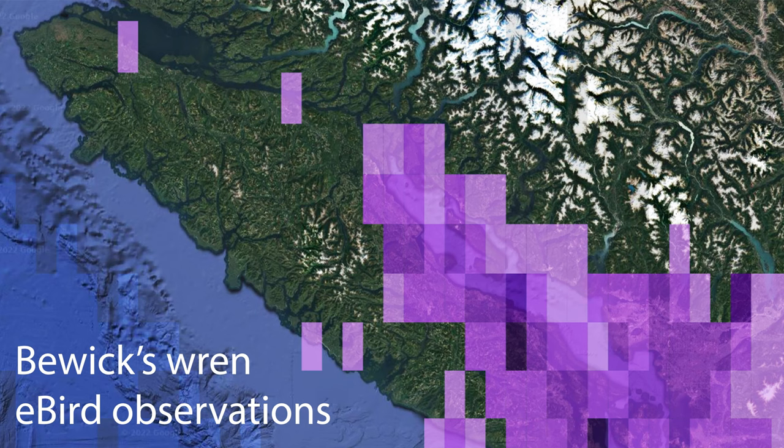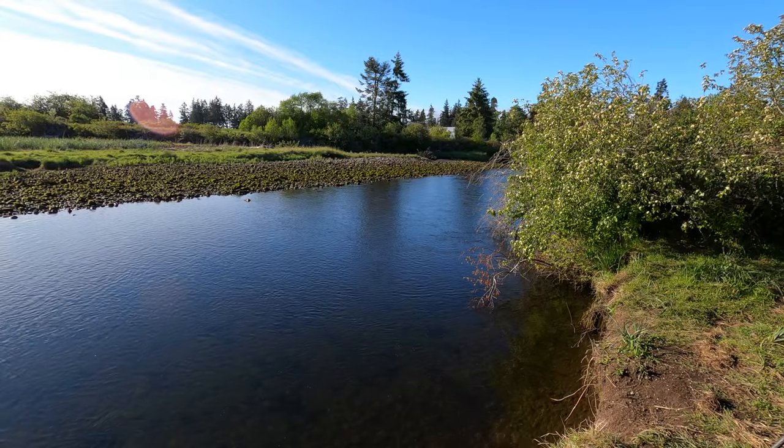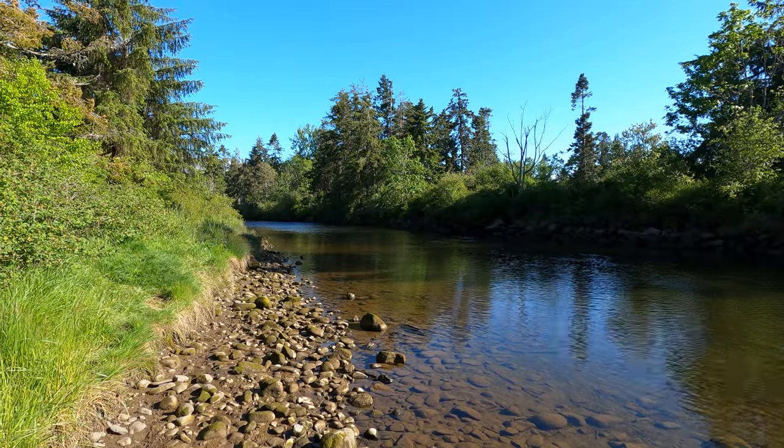Bewick's Wren seems to be more abundant as you move south on the island, so I thought I'd give Courtenay a shot. I'm here at the Trent River Estuary, which is a nice little natural area. It's gonna be a great morning of birding, whether I see it or not. So come along with me, let's do some birding. Hopefully I see this wren. If not, that's okay too.